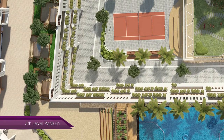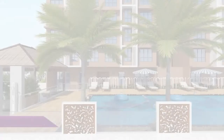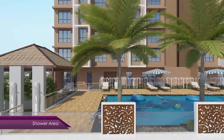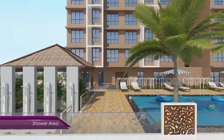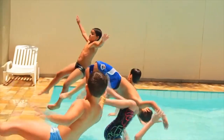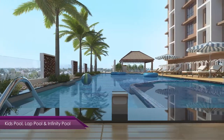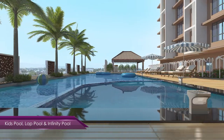The project comprises a finely designed podium. Here you can feel the crispness of crystal clear water that comes with a shower area. Or let your little ones enjoy a dip in the kids' pool in one of the largest swimming pools in Mulund.